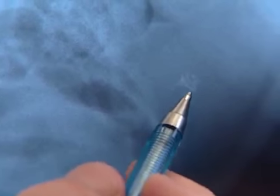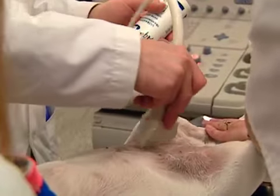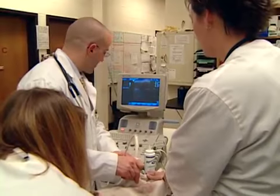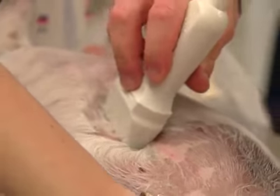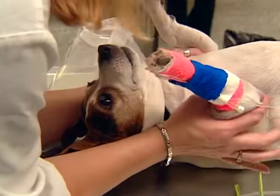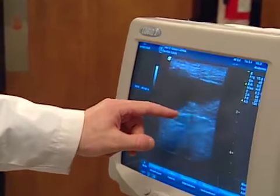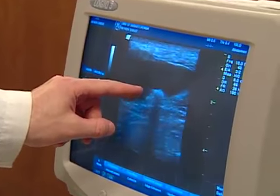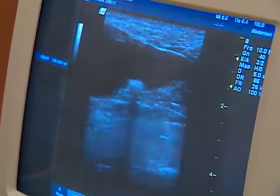It's hard to tell if this is one stone that's this big or a collection of tiny stones. So the next step is we'll get an IV started and give her some IV fluids to keep her hydrated. And ultrasound can give us a much better idea of the number and size of stones and the location. Because she's a little overweight, it's very hard to feel where her bladder is. And here, this black area is the bladder, and this whiter lump right here, more than likely, is one of the stones that we saw on the x-ray.